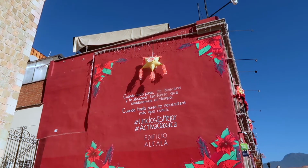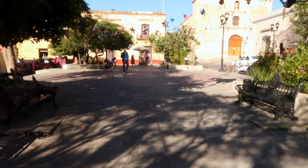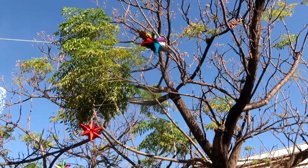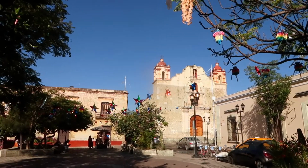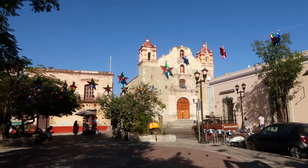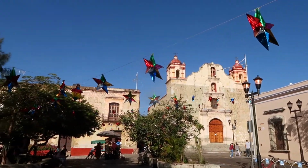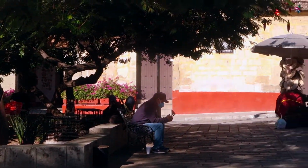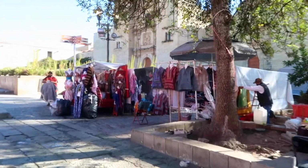More piñata. And another three. Guys, you know what? One more. It's so pretty. Yeah, it should look way much better at night. See all these little stars. Vendors are getting ready for business. Business here is pretty normal.